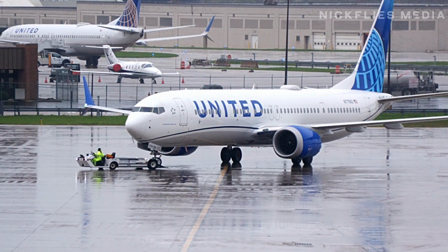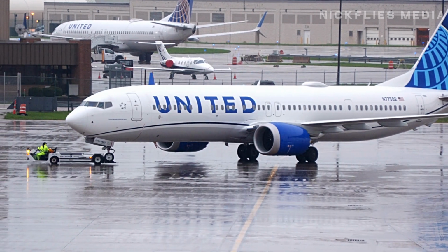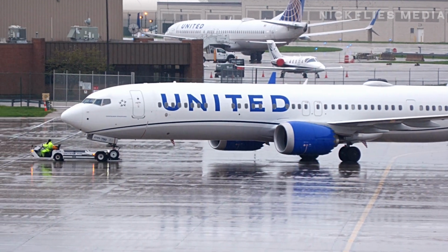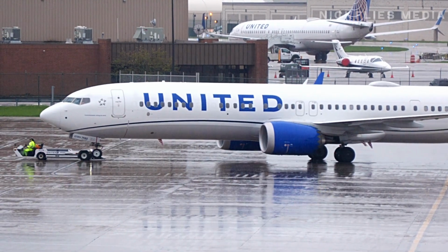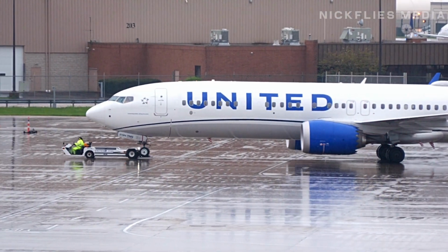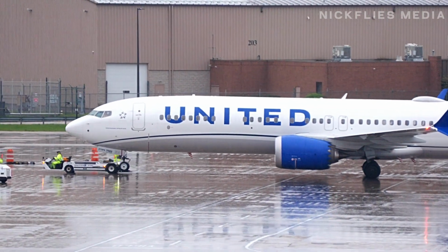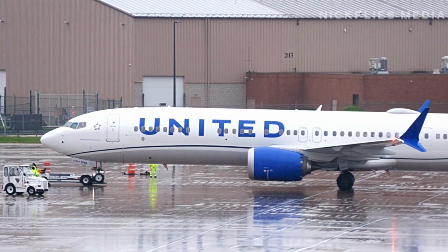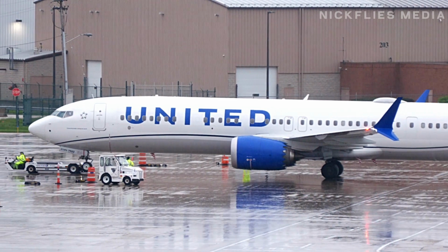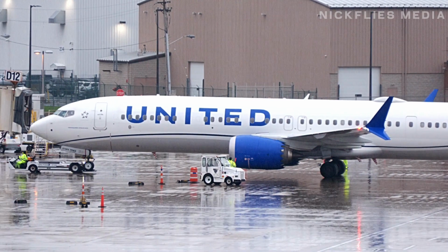737 MAX 9 over there, it looks like. So if you haven't seen an airplane parked at Delta in a long time, well, there you go. That's where they're going with it. United uses the Delta concourse for storage. They still pay the airport a lot of money every month to keep the old Delta concourse, even though it's been closed for probably close to 10 years now.